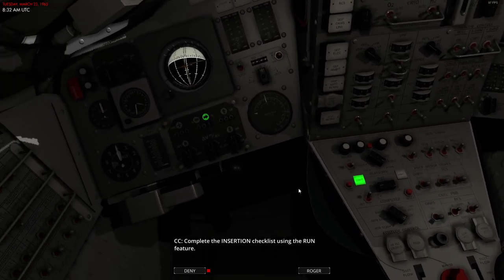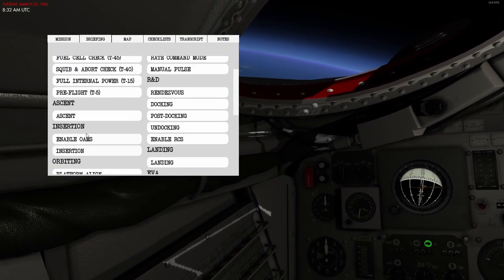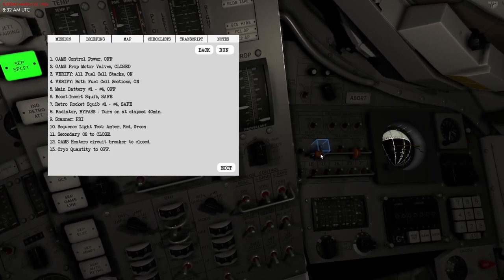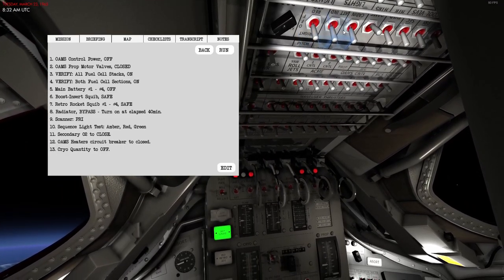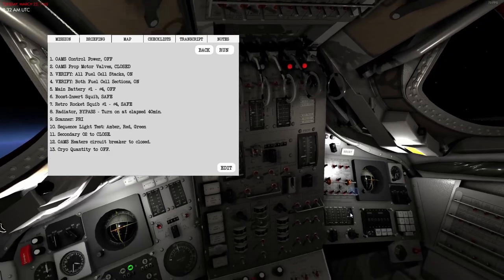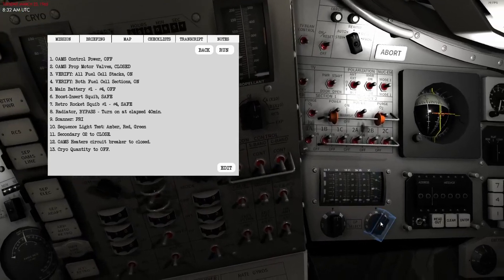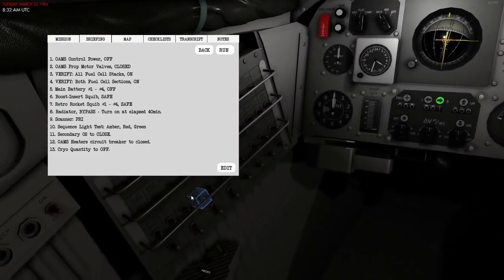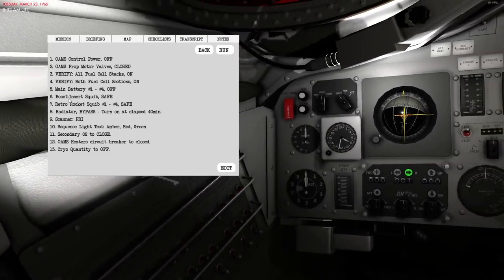All right, complete the insertion checklist. Let's close down the OHMS here. Roger that. Let's complete the insertion checklist. Yeah, verify that all fuel stacks are on. Hold on, let's get some light up there. Bright. Yeah, we'll do that. That works. All right, fuels are on, all the stacks are on. You can see here, yeah, all of that is on. We're good there. We're gonna set these to safe now. All right, good, good, good.